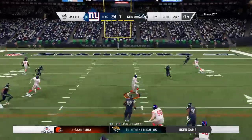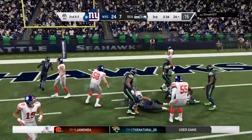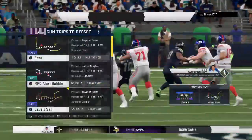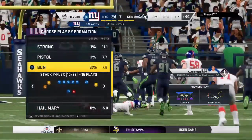Looking to throw is Mahomes. Catch made by Slayton. And he doesn't quite make it, taking it within an eyelash. Dropped at the 1. A well-executed 22-yard gain.